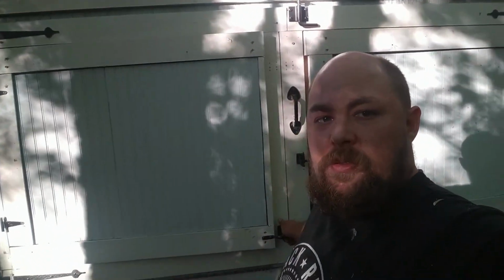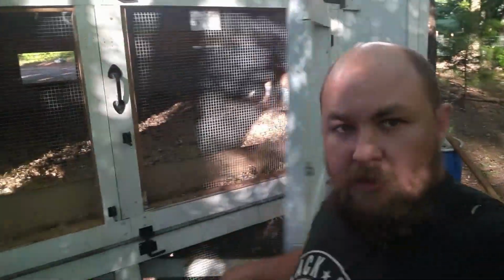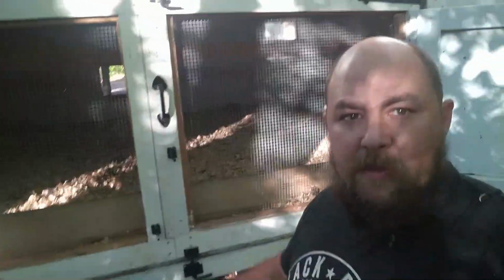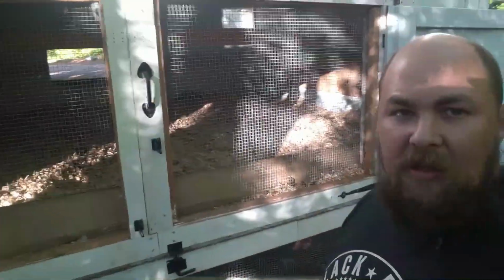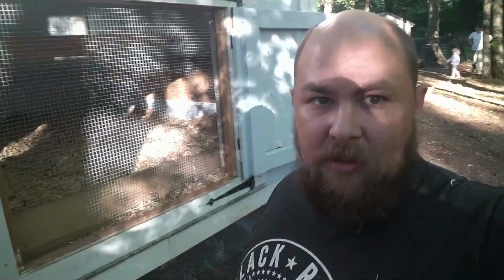Now, let's go on the back. Alright, so this is the back of the coop. It's got 2 windows again. I built these doors right here. I'll show you how they work. So if you want ventilation, these both open. Opens up all the way. It's got the hardware cloth in it, so that you get plenty of ventilation up in here. I mean, there's 7, 8 windows, plus these 2 big bay windows.